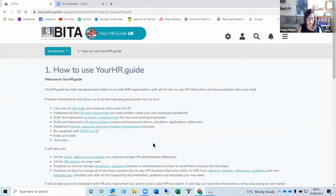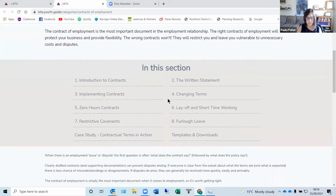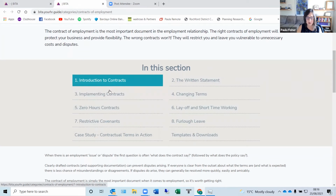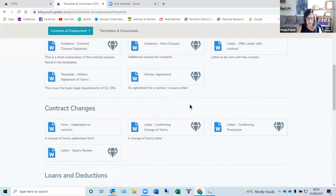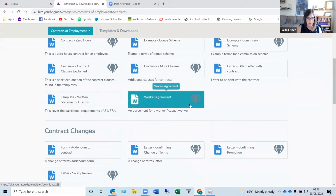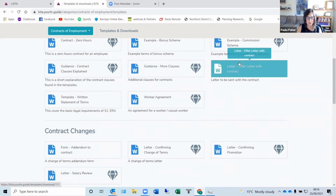Let me just give you a little bit of a flavour of what happens if you click on one of these. So let's look at contracts. Everyone knows about contracts. If you look at contracts of employment, it will take you to, again, a very similar looking page. These are the pages on here that tell you all the information you need about contracts. And then on every section, there is a section that says templates and downloads. And if we click on here, you'll see that there's all these templates relating to contracts of employment. So you could do the written statement, that's a free document. There's an offer letter that's a free document, etc.